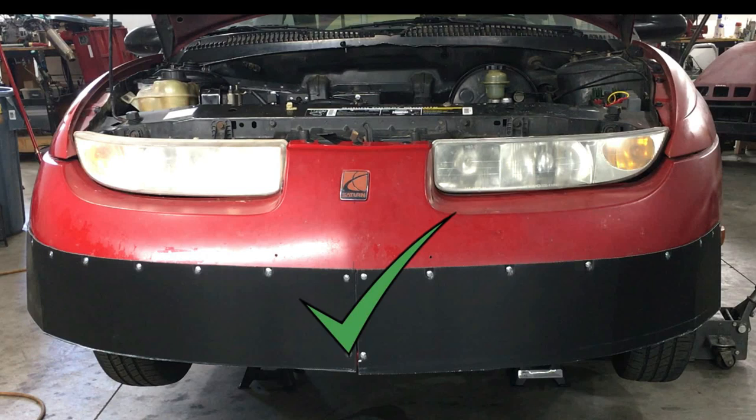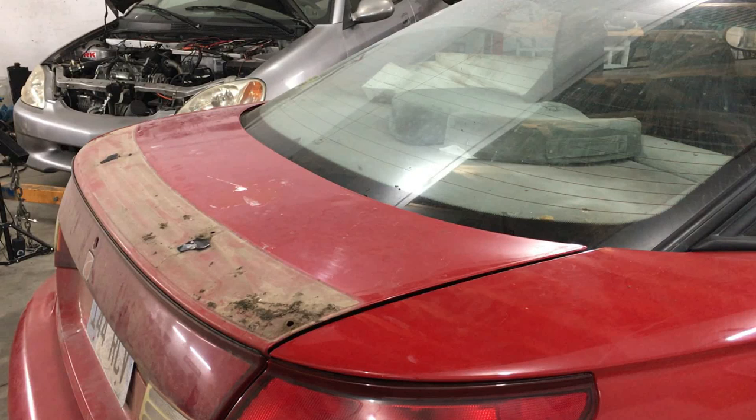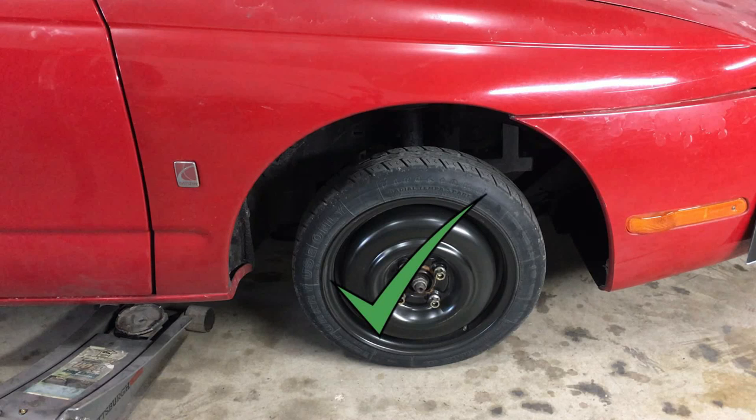So what did we do today? Well, we got some data and we didn't blow up the engine, and we'll use that data to make improvements and we'll be back for more testing.